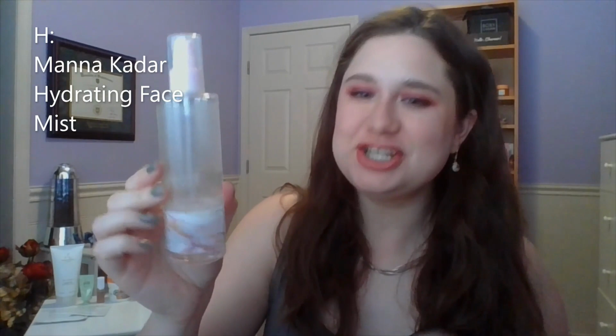Next up is another BoxyCharm item. I do have a lot of progress on this, but I also don't use it. So again, it's kind of turned into one of those once every blue moon type of items. And this comes to us from Manna Kadar. This is their Hydrating facial spray or face mist.